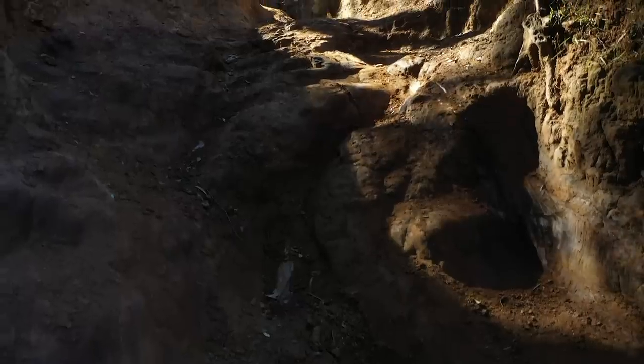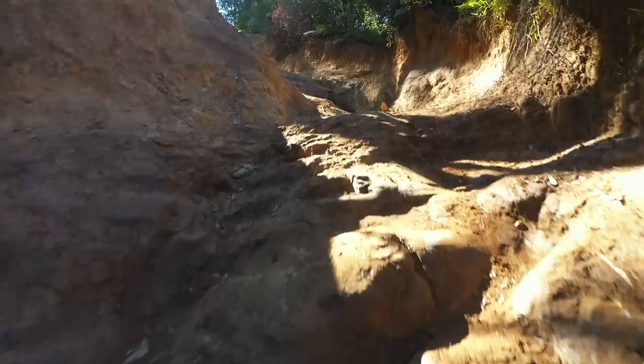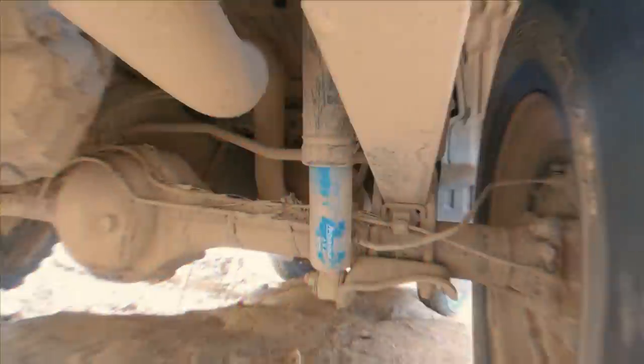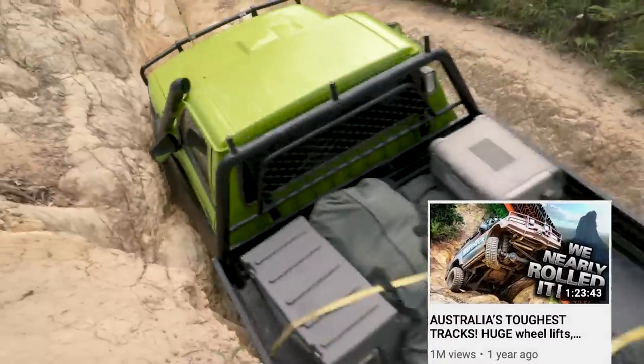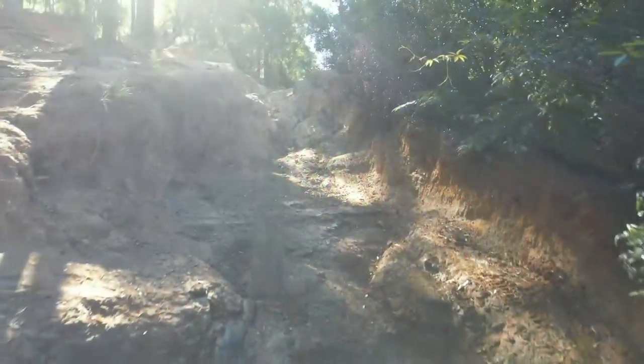Now, would you look at that? Little Red, what an absolute cracker. This is an A-grade challenge that most people wouldn't dream of taking their rig up. We've tackled it in the past and it's an absolute ball terror. Big step up, committing ruts and a diff-banging exit. Not one to be taken on lightly, that's for sure.